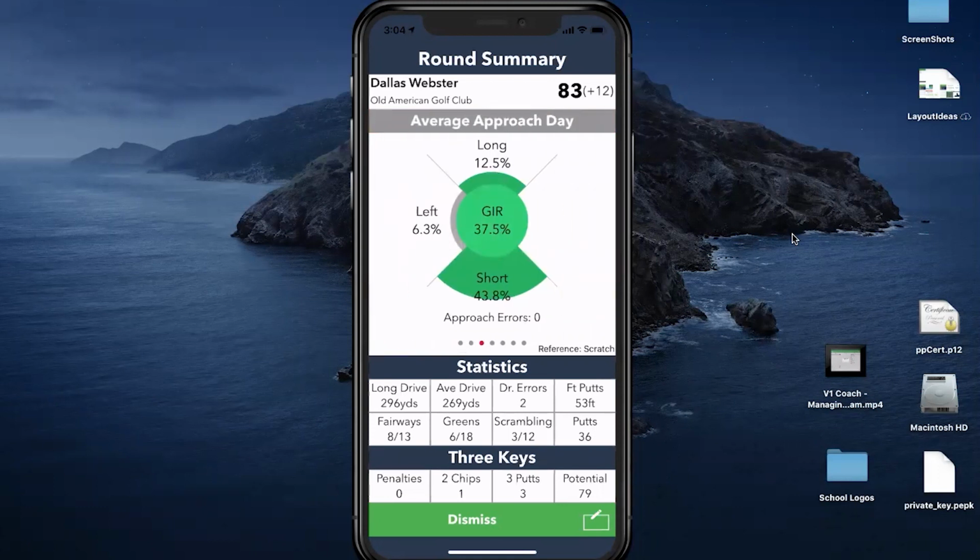It was an average approach day for me. So I typically lose strokes to a scratch player every time I play, so that's not a surprise. But it is also highlighting that when I miss the green, I tend to miss left and I tend to miss short. So what was going on? Was I miss clubbing? Was I miss hitting the ball? That's something I can work on with my teaching professional and improve that area of my game.